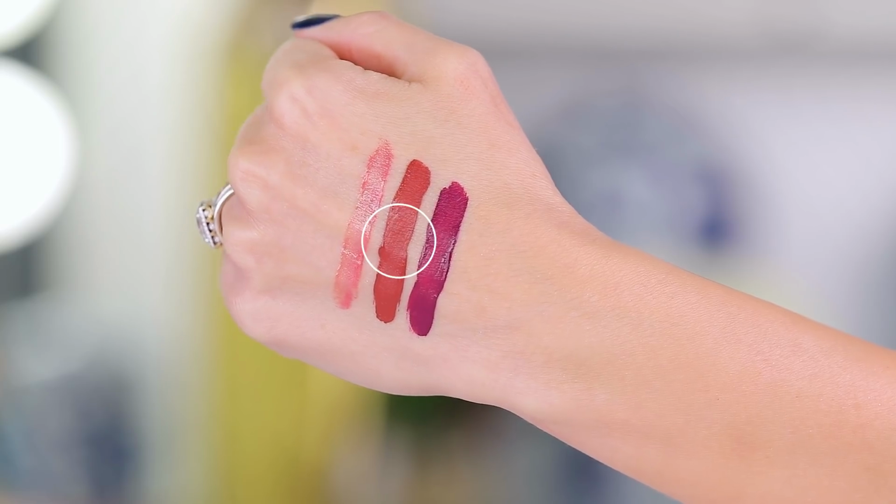This color is really pretty too, but it catches on my lip texture. It's pretty. But this whole trio did not make me go, need. Both sets of the lip trios are $18, by the way.